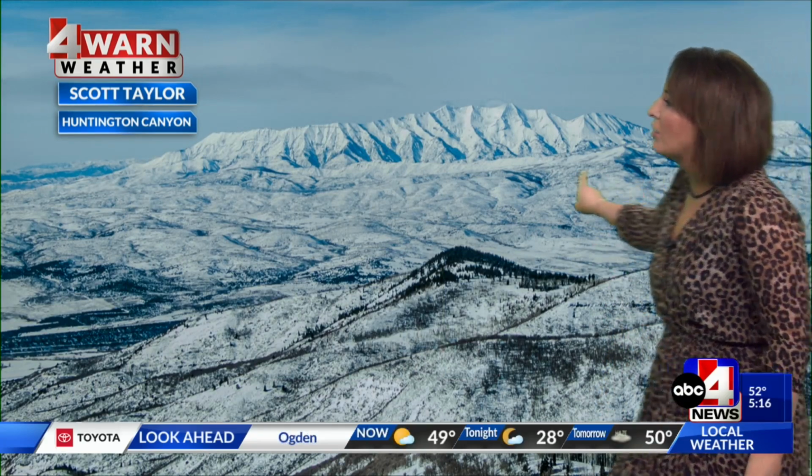Gorgeous shot. Look at all the snow on the mountains. This from Huntington Canyon. So pretty. Scott, thanks for sharing it with us.